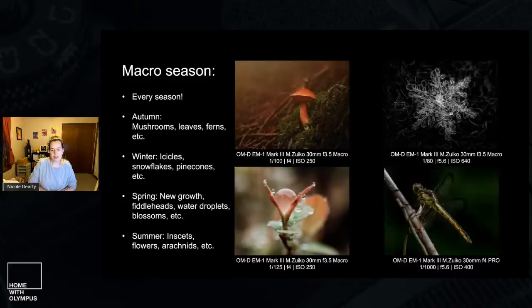Pine cones can be really fun, especially if you have fresh snow that's fallen. You can do snowflakes off of the pine cones, so just adding a little bit more to your composition that way. I know for this snowflake, I just used a piece of felt in the background.